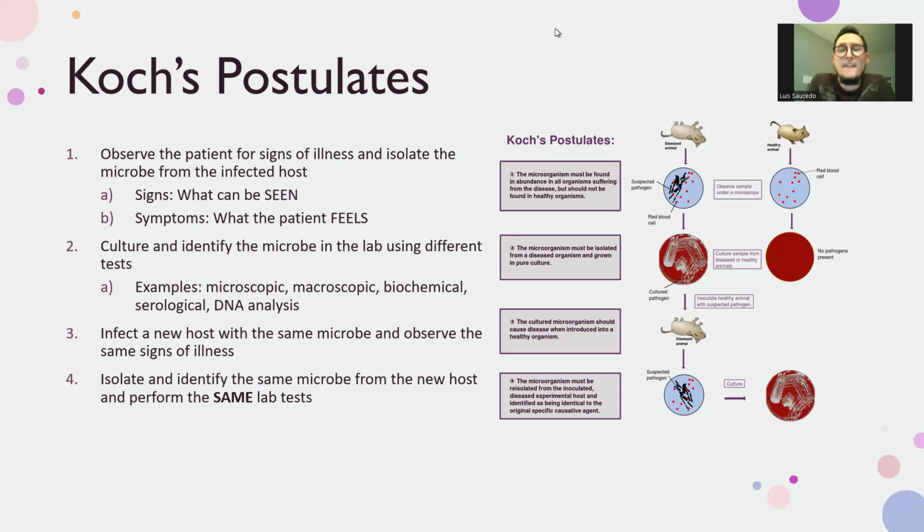Koch's postulates, again, fairly easy, but people tend to miss this one. Again, remember the four steps of Koch's postulates. We're going to observe the patient for signs of illness and isolate the microbe. Remember that signs are things that can be seen by the doctor or by a physician, and the symptoms are what the patient's complaining about: the nausea, the upset stomach, the headaches. We can't measure headaches, that's a symptom, but we can measure things like fever or temperature or blood pressure. We can see open wounds, that kind of thing.